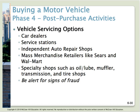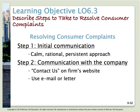Not because those are not awesome cars, because they most certainly are, but because repairs and maintenance can be really high on those types of vehicles. Objective number 3 is to describe steps to take to resolve consumer complaints.